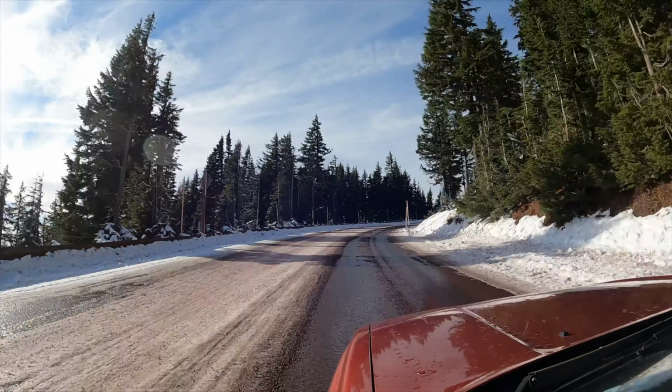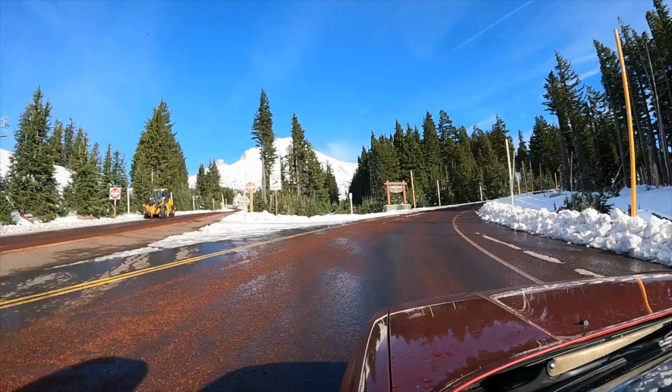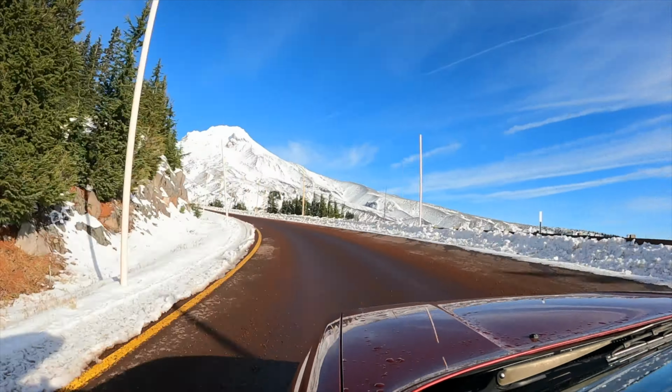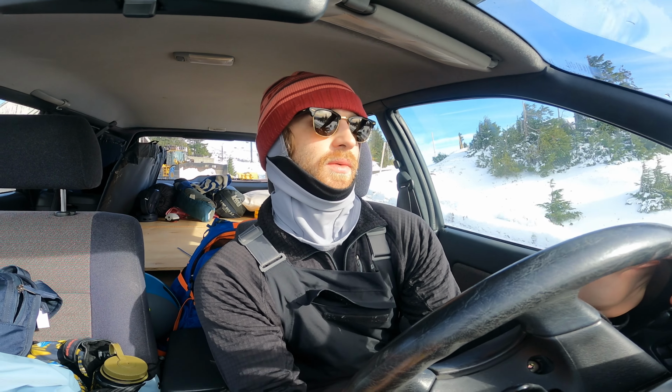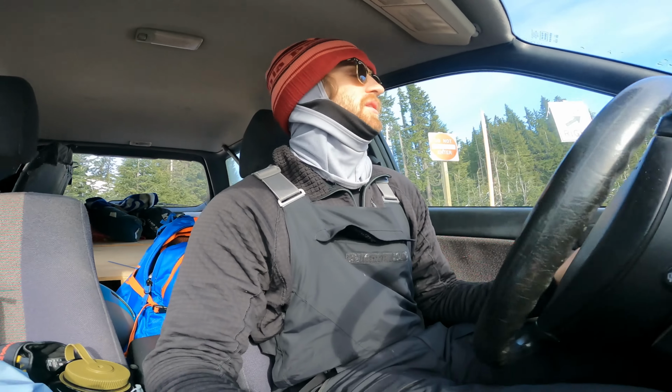Alright you guys, so I think it's actually a go. I just went up to the lodge, went to the bathroom, and I found some dudes standing outside their Sprinter vans. I talked to them and they said there's basically a cat track that goes all the way up, but they said there were quite a few skiers going up and down and actually able to get some turns in over the last day or two and this morning. So we're gonna go head up there.